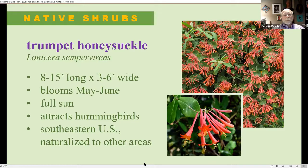This plant is much better mannered. It does require something to grow up on, although you can let it just sprawl and grow almost like a ground cover. But most people like to train these up on a fence or some kind of structure. Left to its own devices, and if it likes where it's growing, it will get up to 15 feet long. It stays much more narrow, 3 to 6 feet wide. If it does outgrow your trellis or your fence, it will simply flop over and grow down to the ground again. You'll still get that great floral display.